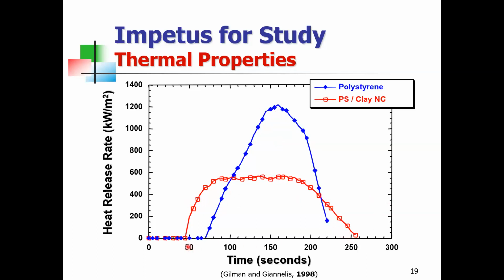Now, careful observers will also note that the nanocomposite caught fire earlier, which is not good. And that is because the particles have been surface modified with a modifier that comes off and burns a little bit earlier than the polymer itself does. So that is already a hint that things are not always perfect or as you want when you're dealing with these materials. But nonetheless, you can get interesting performance out of them.